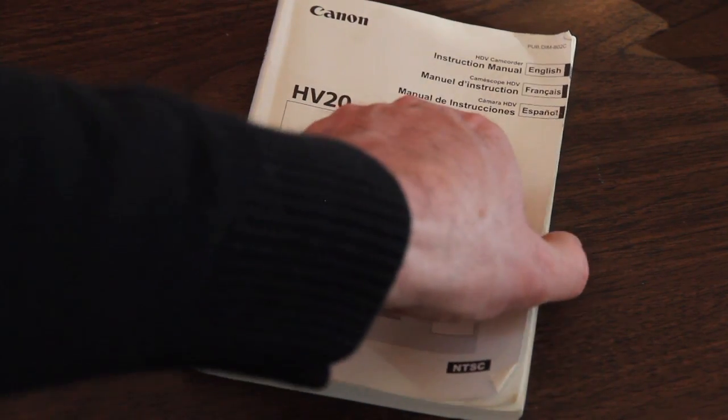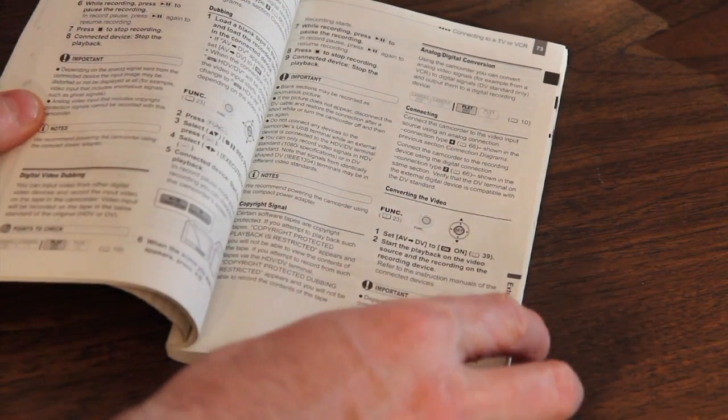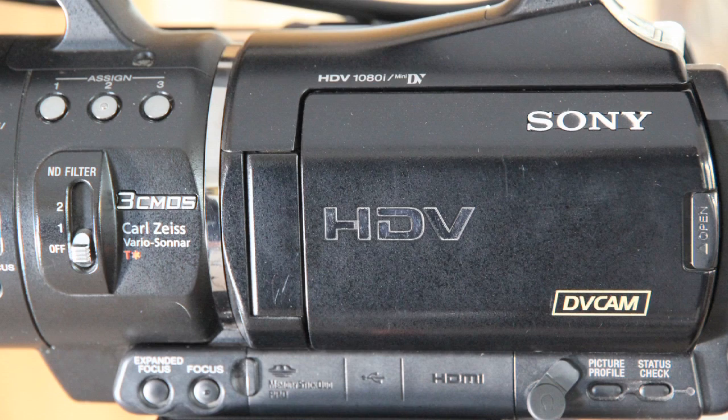All cameras operate in a similar fashion, but if you have access to the manual, you should use it to familiarize yourself with operations before you start.